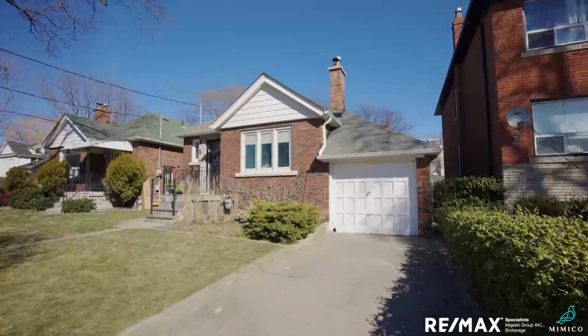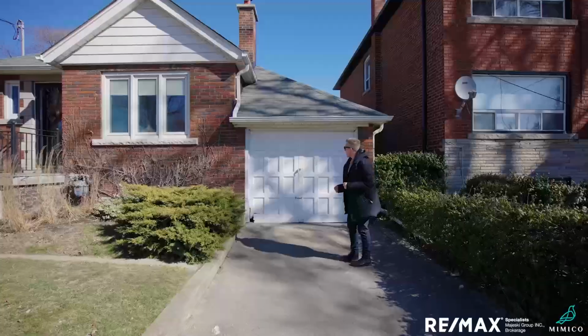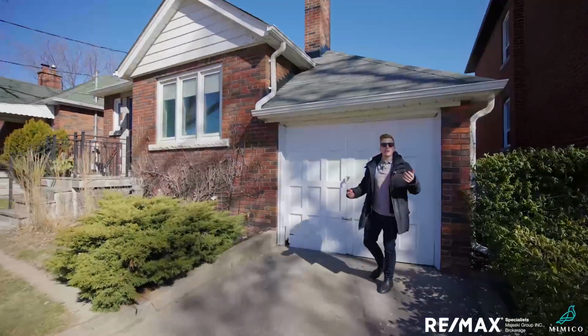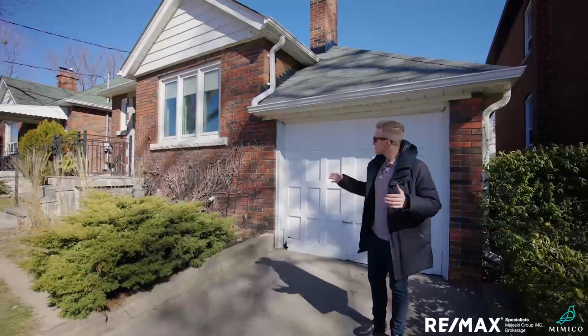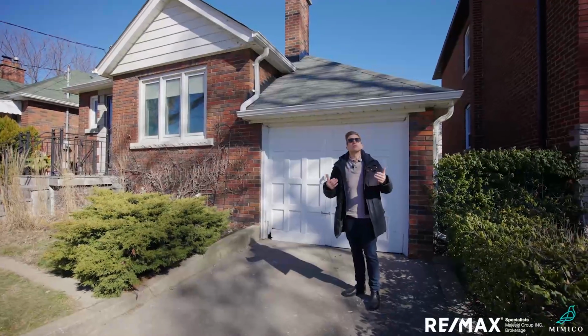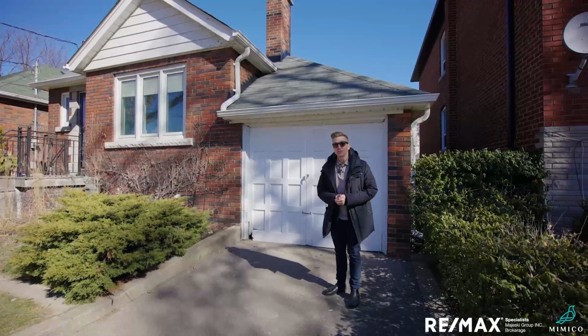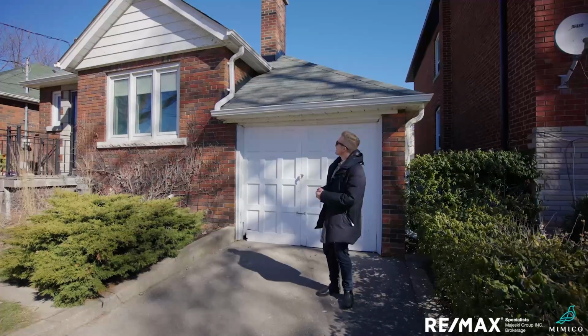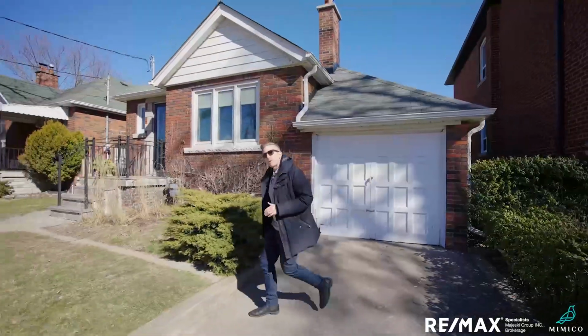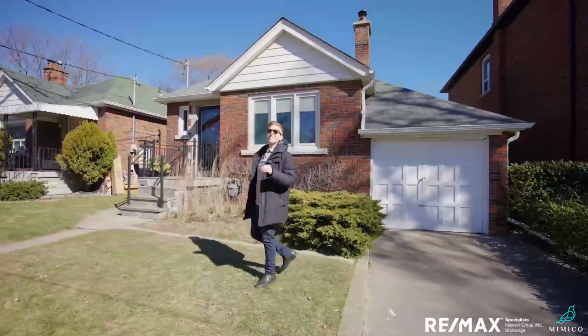Over here, guys, this is the driveway. Easy to get 2 cars in here, get a car inside that driveway as well. I love this kind of old carriage house door. Now look, if you're automatic garage door people, you can update that. I'm not gonna show you inside right now, we have some furniture and stuff, but when you come and see the property in the flesh, you'll certainly be able to get a peek. What an awesome spot. Okay, let's go inside, talk a little bit more about Mimico, this location, and this property.